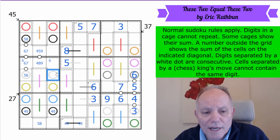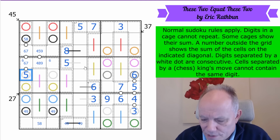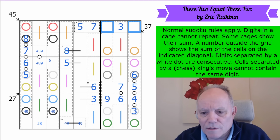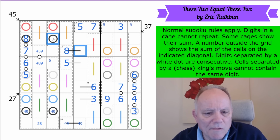So it's... Oh, and it can't be here by Sudoku, by King's move. Aha! So it must be here in this row. And that gives us the key to 5, 6, 7, 8 up the left. Now we need an 8 in one of these cells. Oh, yeah, those 2 black digits are these 2, and they will appear up here. Can that be a 3? Probably, yeah.